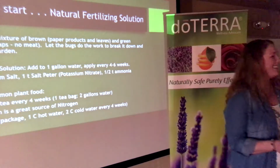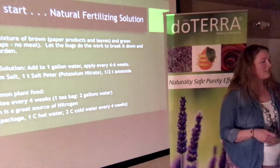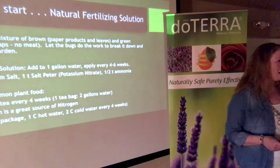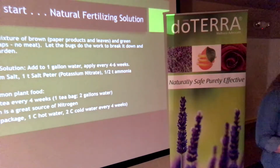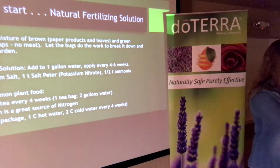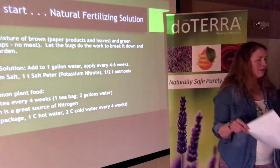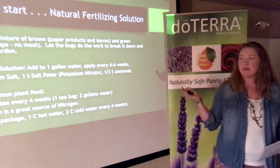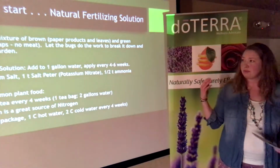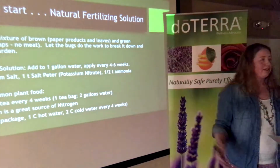As far as fertilizing goes, there's a ton of different information out there about how to compost things. One of the ways that I'm thinking of starting, just because I'm realizing how many things that we have that could be composted, is just a bin. You can use a bin, and like it says, you can put brown paper products or kitchen scraps in there, just no meat, and just let it go.